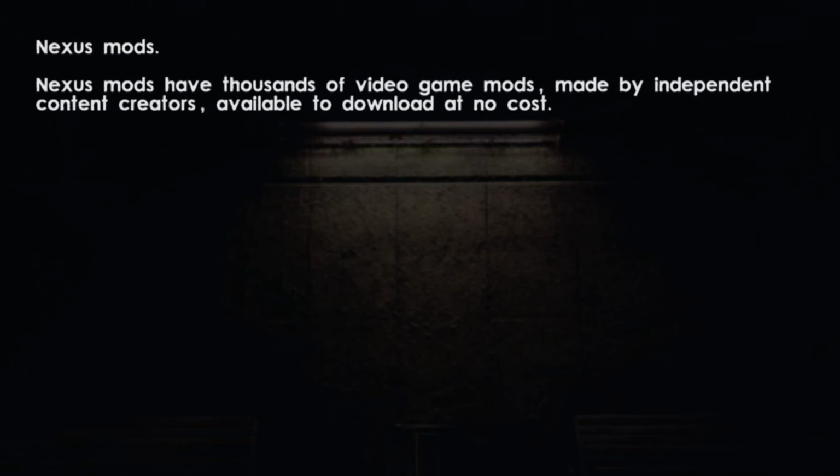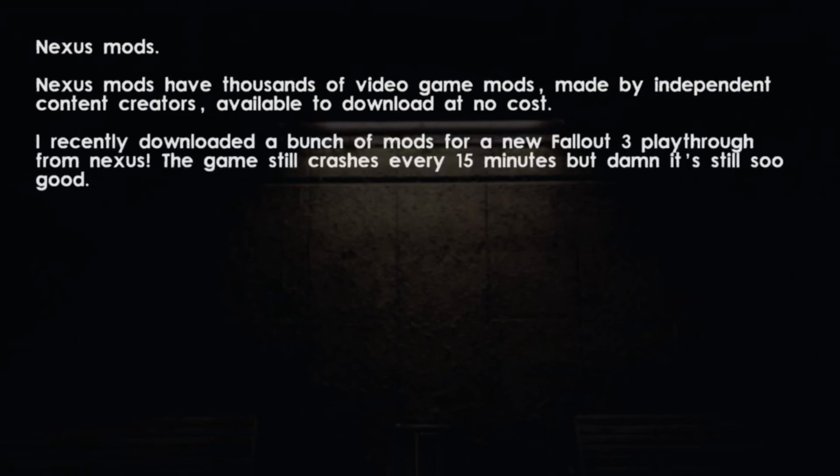Nexus Mods. Nexus Mods have thousands of video game mods, made by independent content creators, available to download at no cost. I recently downloaded a bunch of mods for a new Fallout 3 playthrough from Nexus. The game still crashes every 15 minutes, but damn, it's still so good.